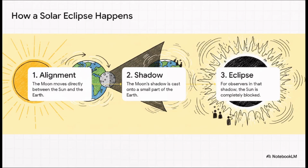So, a solar eclipse is all about perfect alignment. As the moon orbits us, it sometimes glides directly between the Earth and the sun. When that happens, it casts this long, cone-shaped shadow out into space. And if you happen to be standing in the very small spot where the tip of that shadow lands on Earth, you get to witness the incredible spectacle of the sun completely disappearing.